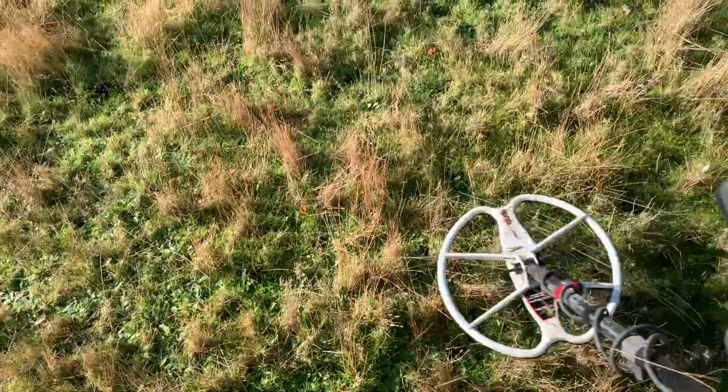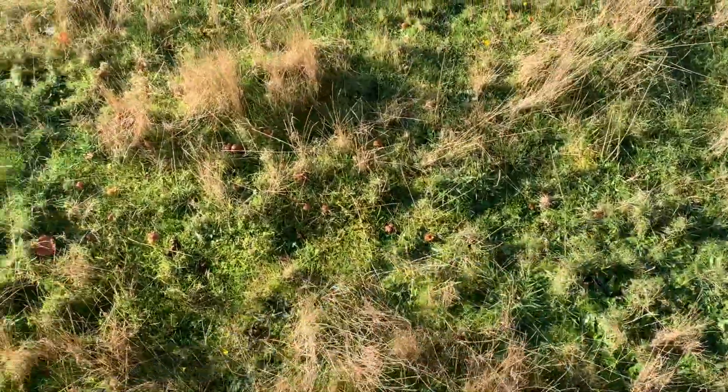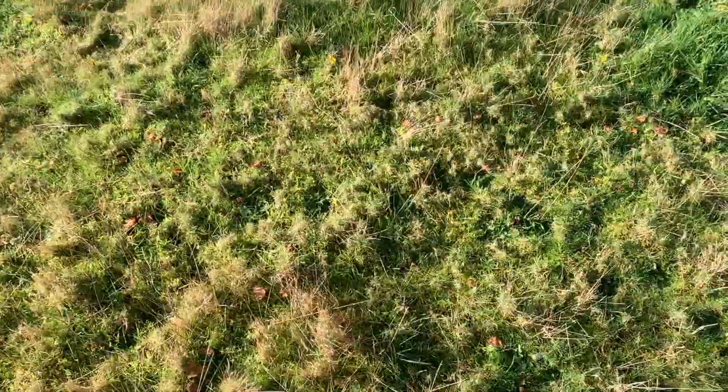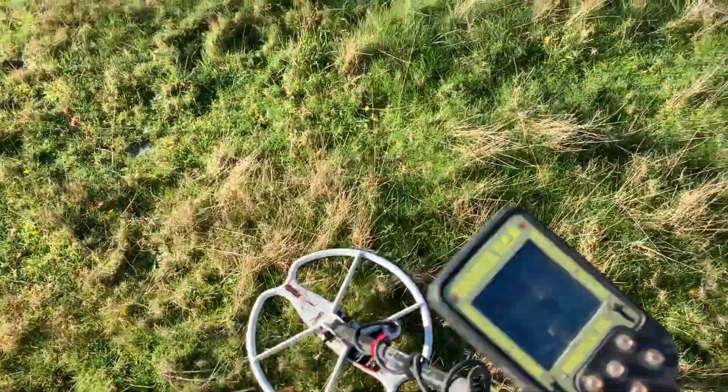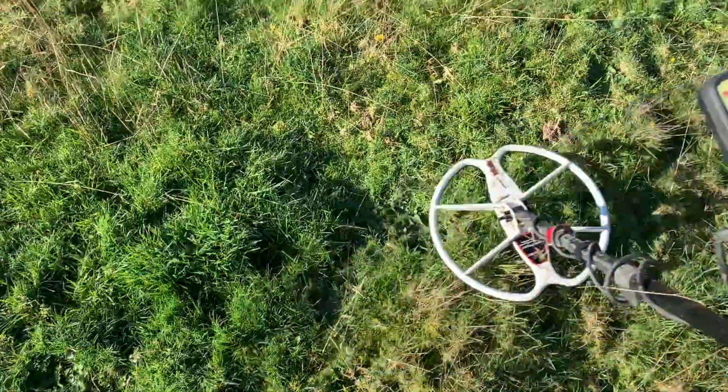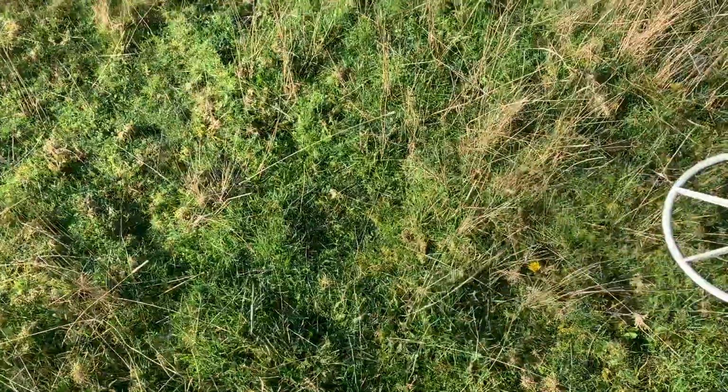Right, well, I moved again, so as I said, I was having a bit of a roam today, so I've found myself back on the little sheep's pasture. So yeah, we're doing okay. Not finding anything at all, but yeah, it's a beautiful day, absolutely gorgeous. So I'll definitely make the most of these types of mornings.